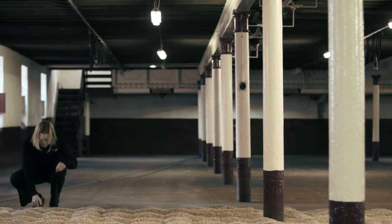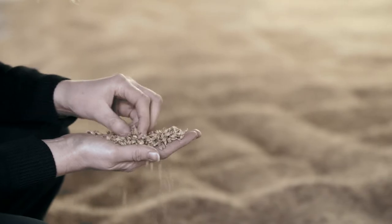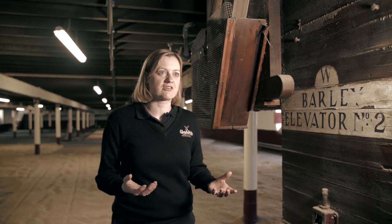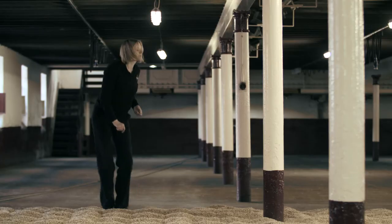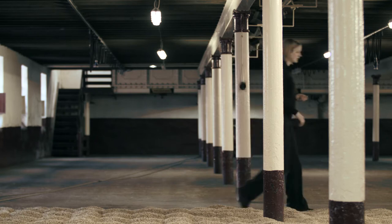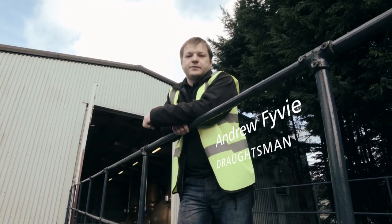Here we are standing in a traditional floor maltings. To check the quality in years gone by, we'd have just been picking it up and looking at it in your hand. We've developed technology where you use near-infrared scans that can tell you how much yield you're going to get from it, what the moisture content is, how well it's going to process, and you can do that in 10 seconds. There's always innovation going on at every stage. They're always looking for the best technology out there to adapt into distilling.